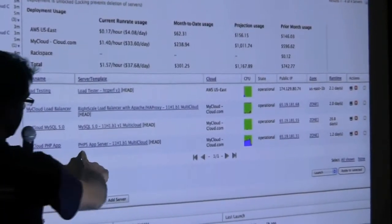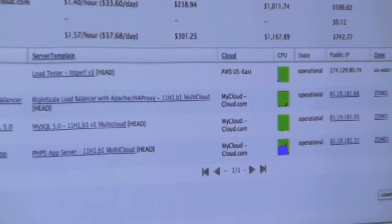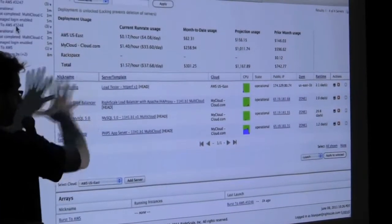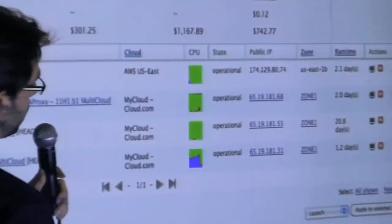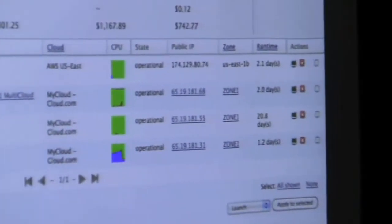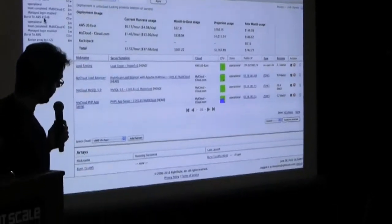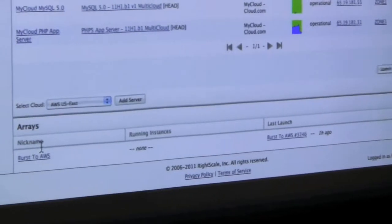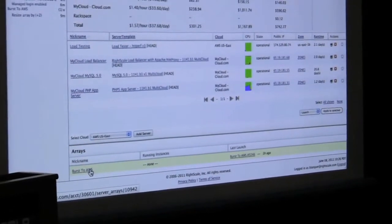As you can see here, these are the templates that we have published, the multi-cloud templates that we publish that you guys can use. Okay, so that corresponds to the private cloud, and you can see here that it is deployed in a cloud.com type private cloud in the same zone in this case. Okay, so then down here we have an array that I call burst to AWS that is made out of the exact same template. So here we say it's PHP 5 application server template.